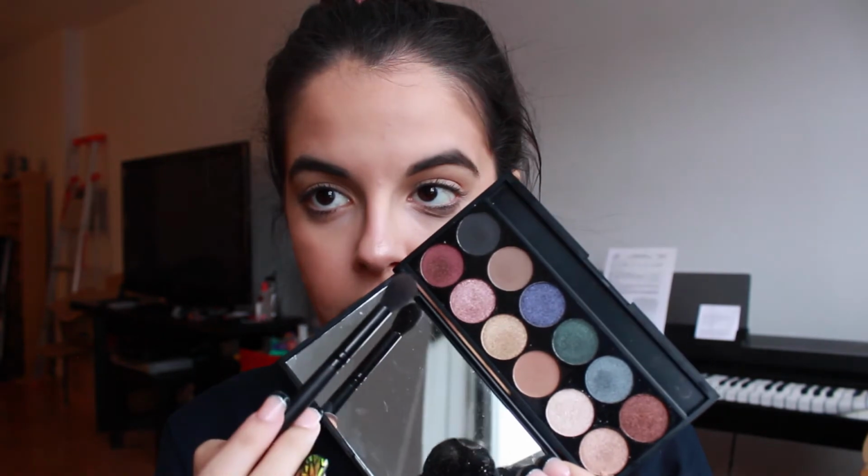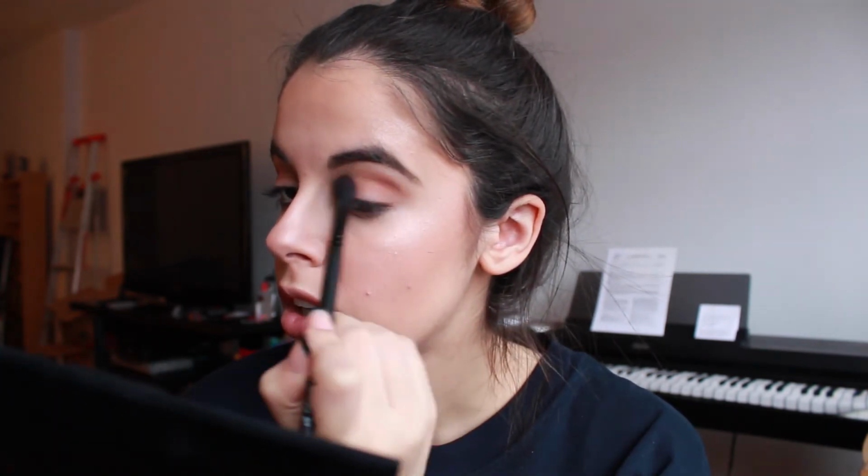Okay, so next, just to buff into the outer corner of the crease and look a little bit more blown out and smoky, I'm going to mix this color right here with this more burgundy shade, both of which are very shimmery because what I'm using on my lid is going to be very shimmery as well. Whoa, that's pigmented. Blending quite nicely, and for a shimmery shadow, it's not anything too overpowering, and there's no fallout, so that's pretty nice. I'm now going to take those same two colors and quickly run it underneath my lower lash line just to give it that grungy look.